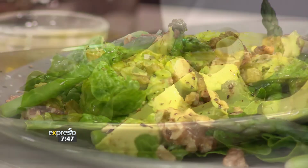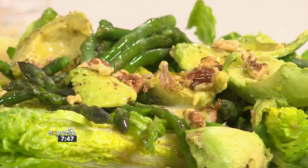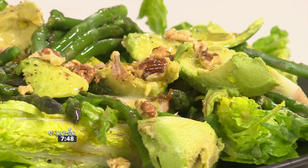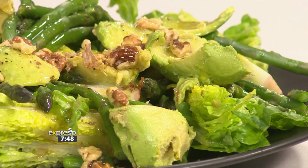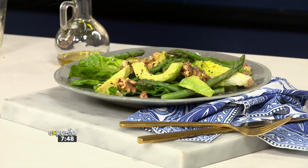Listen, you want to cook along. You want to make the salad. We're not cooking it, but we're making the salad. Now, you want to go onto our website, expressoshow.com. We've got the recipe loaded on there with all of the ingredients. Not a lot of ingredients, but also wholesome. And Abigail has really shown us how to take what could otherwise be an ordinary green salad and make it an experience. That's what she's teaching us this morning.